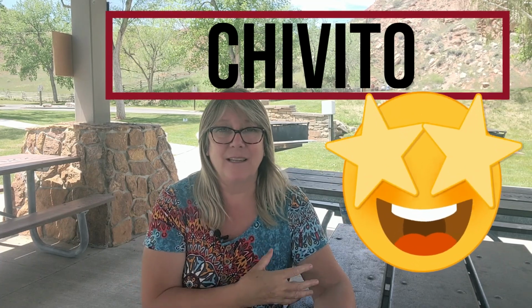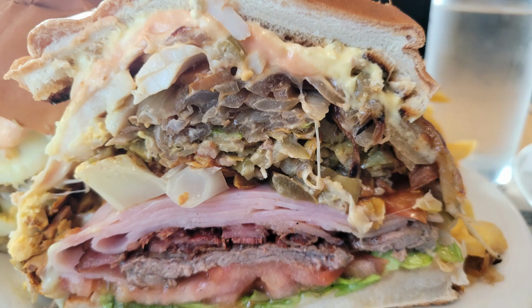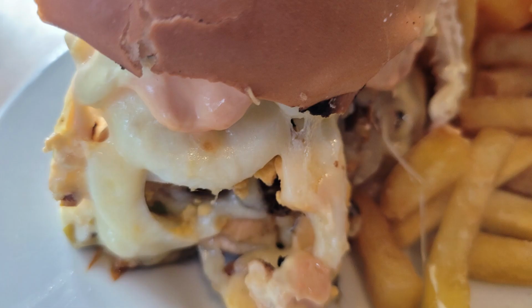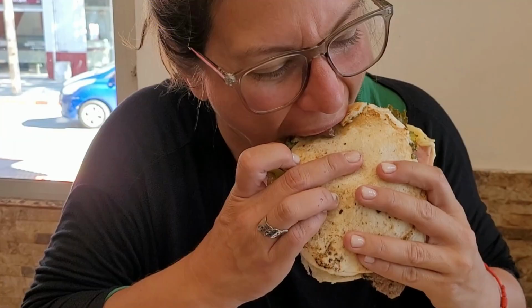And Uruguay is the only country in the world that makes this sandwich that has been voted the best sandwich ever. And I believe it, and maybe you are going to believe it too. This is a gigantic sandwich with tomato and lettuce at the bottom. Of course, I mean, they put in there whatever you want or not. Then steak, and then ham and bacon and egg, and then pickles of all sorts, and olives and sauces.